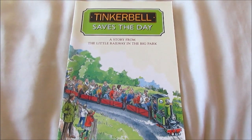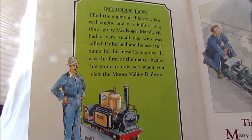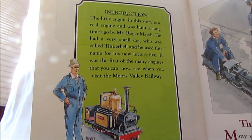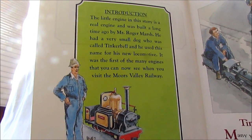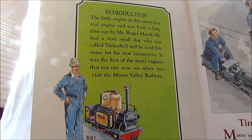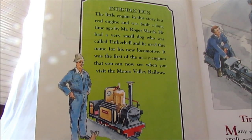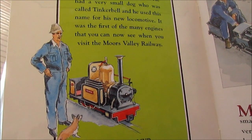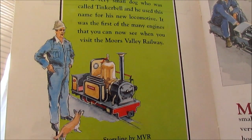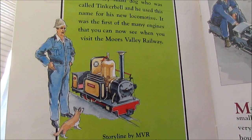Tinkerbell saves the day. The little engine in this story is a real engine and was built a long time ago by Mr. Roger Marsh. He had a very small dog called Tinkerbell and used this name for his new locomotive. It was the first of many engines that you can now see when you visit the Moores Valley Railway.